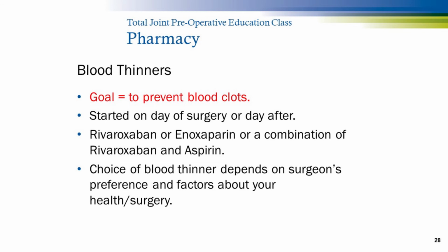Patients who undergo hip or knee surgeries are at higher risk of developing blood clots. Everyone is prescribed a blood thinner to prevent blood clots. These are usually started on the day of surgery or after. There are different kinds of blood thinners. These include rivaroxaban, which is a tablet, enoxaparin, which is an injection, or a combination of rivaroxaban and baby aspirin. The choice of blood thinner will depend on your surgery, the type of surgery, and your other health conditions.